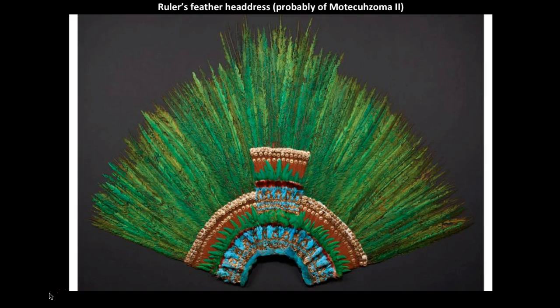Initially, contacts were friendly, but soon Hernan Cortez and his conquistadors vanquished the empire and took the Emperor Montezuma II prisoner. After that happened, countless artifacts were sent back to Europe, and the most magnificent of these was this early Mexican feather headdress. It was first known in Mexico as penacho, but the Europeans called it ein Moorischer Hut. Don't worry about the spelling. It basically means a Moorish hat.